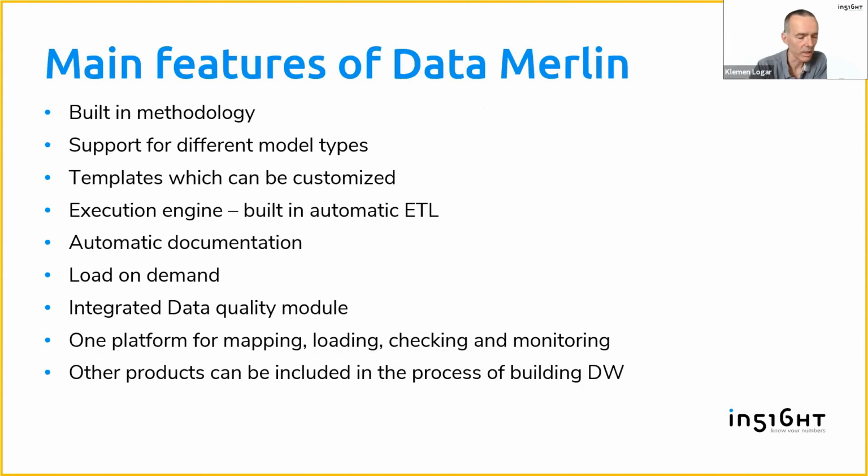I forgot to include the one module we call the data quality module, which is also handy and very integrated. It is also integrated in this load on demand. So in most cases, you can just say, okay, load the data warehouse, and then at the end, you just check if everything is okay. We divided these checks into technical checks, which are mostly concerned about the quality of the procedure, so you don't have duplicate records, and that all the dimensions have, let's say, a dummy row and stuff like that.